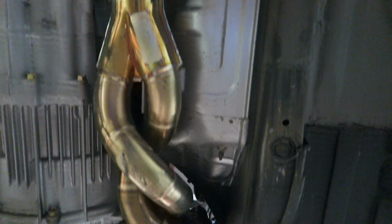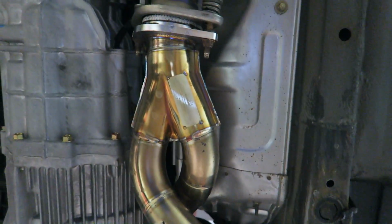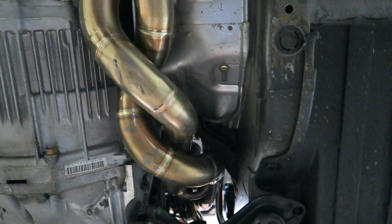So we'll weigh this. You guys probably don't care, right? Should I weigh this or no? Oh, what the heck, we'll weigh it. We'll weigh ours just so you've got a comparison. And obviously the header is going to be replaced with a downpipe, so this is going to go, but it's kind of fancy with the loop-de-loops over there.